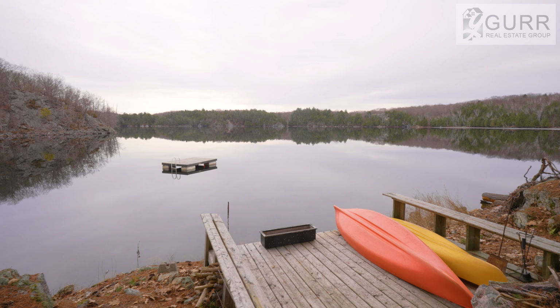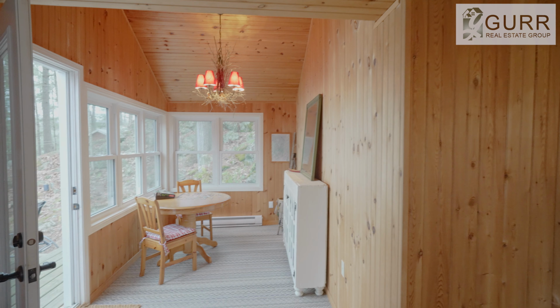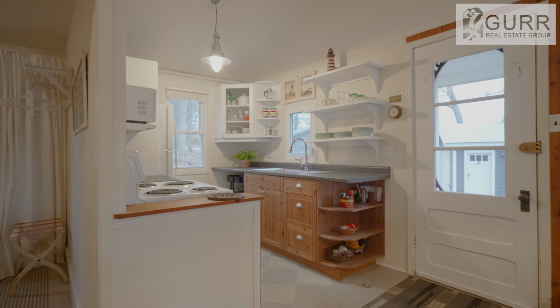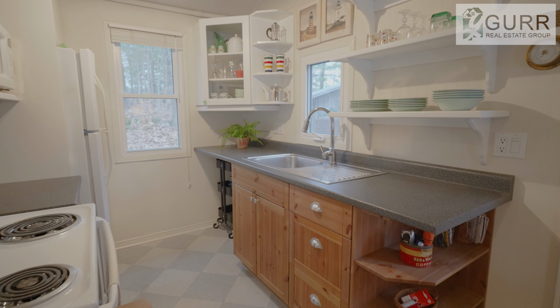Nice size with two bedrooms, a four-piece bathroom, and an open concept main area. There is also a wood stove in the living room for those cool mornings and nights. A bright sunroom is located next to the living room with access from the living room or sunroom to the deck that overlooks the lake.